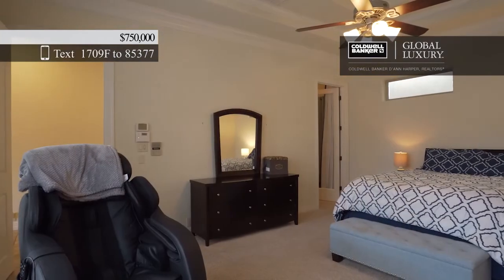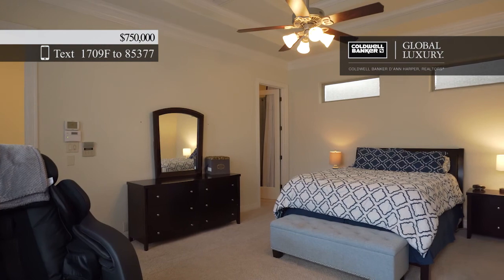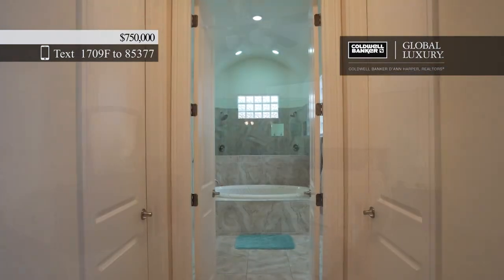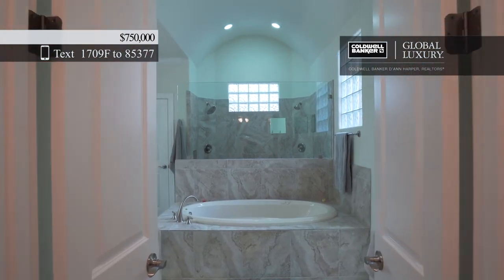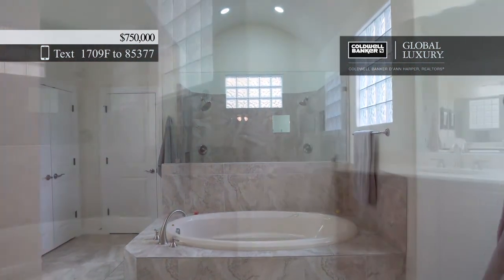The outdoor oasis is the perfect place to relax at the end of a long day with an in-ground pool, a covered patio, and an outdoor kitchen. And don't forget the three-car garage. Make this amazing home yours today with a call to Anita Bala.